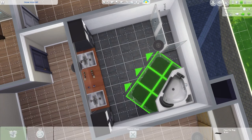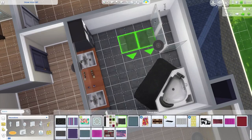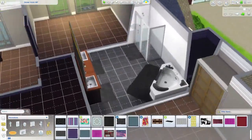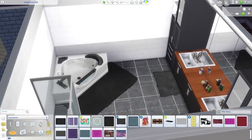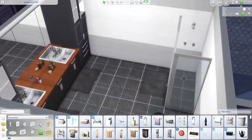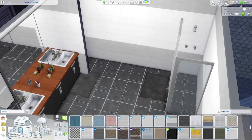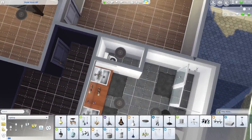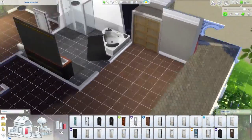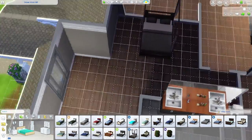After I used these fuzzy rugs, I actually found some custom content rugs that fit really nicely around the toilet, like a toilet rug, and in front of the sinks and whatever. So I think I put those in after I recorded everything. That was a pretty cool find because I haven't really seen anything like that. I like the idea of having the toilet in a separate little room. I don't know, I think that's kind of nice.